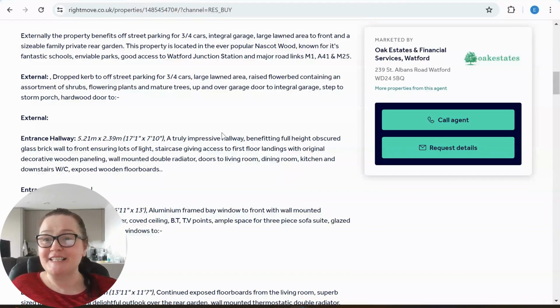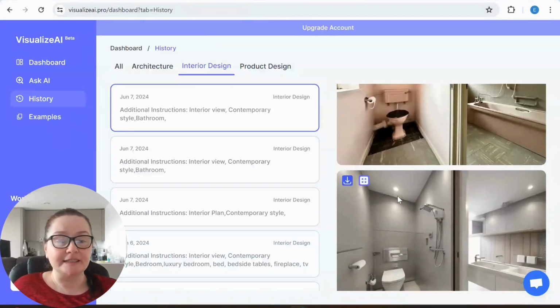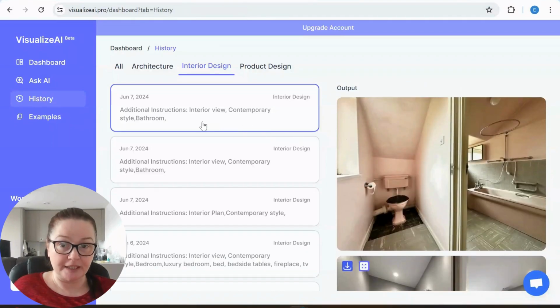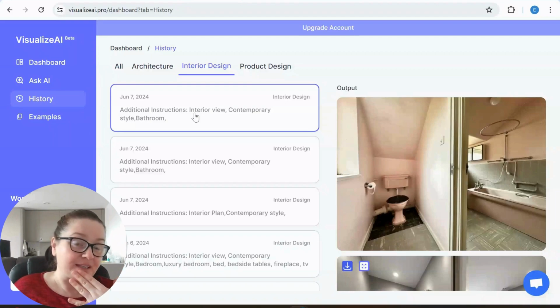Okay, guys, so let's start looking at the Visualize AI. You know me, I like to start with Visualize. So, guys, with Visualize, I basically only did the bathroom. As you know from my other videos, I'm not the biggest fan of Visualize. It does perfect renderings of exactly what it was before because it is a before and after app, but the quality of images isn't on par with Midjourney or Leonardo.